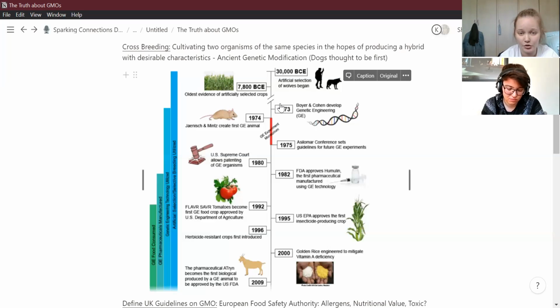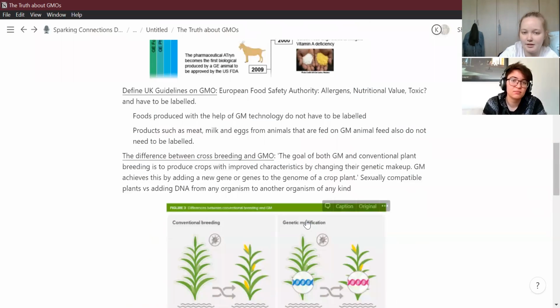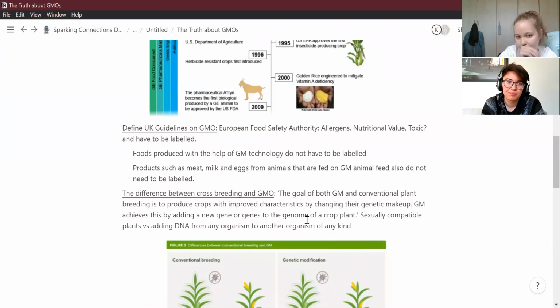So genetic modification then obviously is a very loaded subject. And the UK has guidelines on what defines appropriate genetic modification. So the European Food Safety Authority says that it cannot be an allergen, so it can't cause allergies in people. That's fair. You're breeding something new and it's going to become allergenic to people, probably not worthy of being sold to people, because it's got a greater health impact.